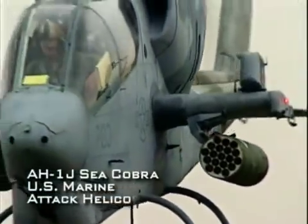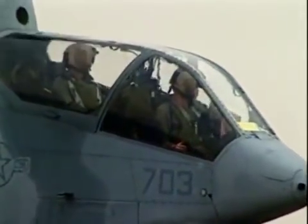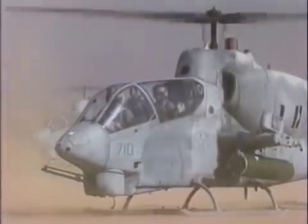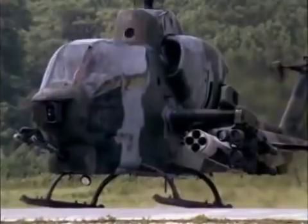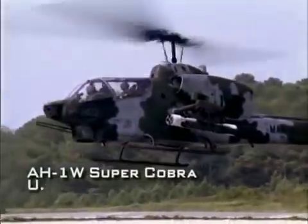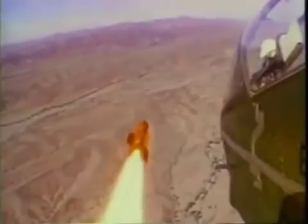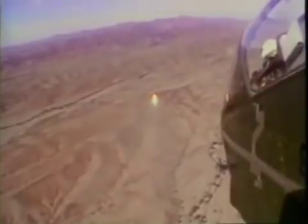The Sea Cobra is a Marine variant of the AH-1 Cobra and forms the backbone of Marine attack helicopter units. Due to the different environments from which they operate, the Marine Cobras have different features from their Army counterparts. One of the latest improvements in Marine attack helicopters is the more powerful AH-1W Super Cobra. The Super Cobra can fire either the TOW or the newer Hellfire anti-tank missile.